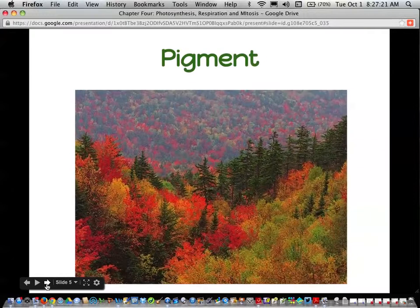Pigment is an organic compound that you find in leaves that is useful and used in converting the sunlight's energy into chemical energy. And here we see fall leaves changing colors. And those are new pigments being produced. And those new pigments are adjusting themselves to gathering light in changing seasons.